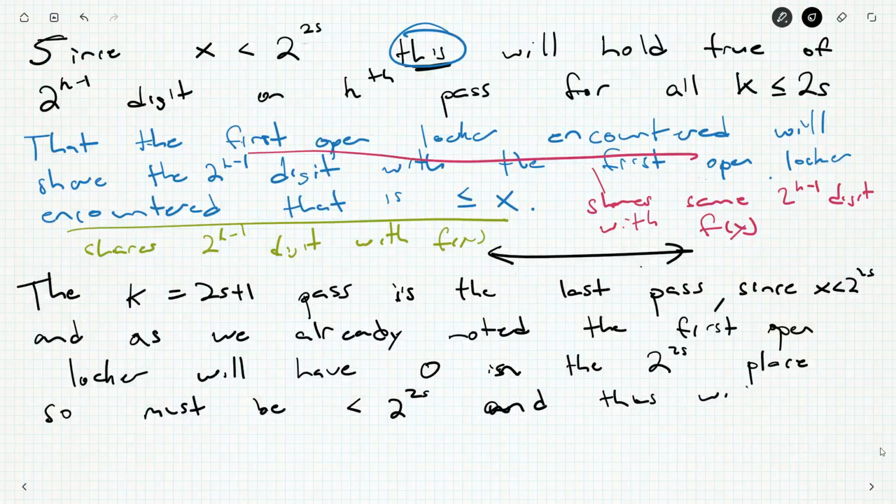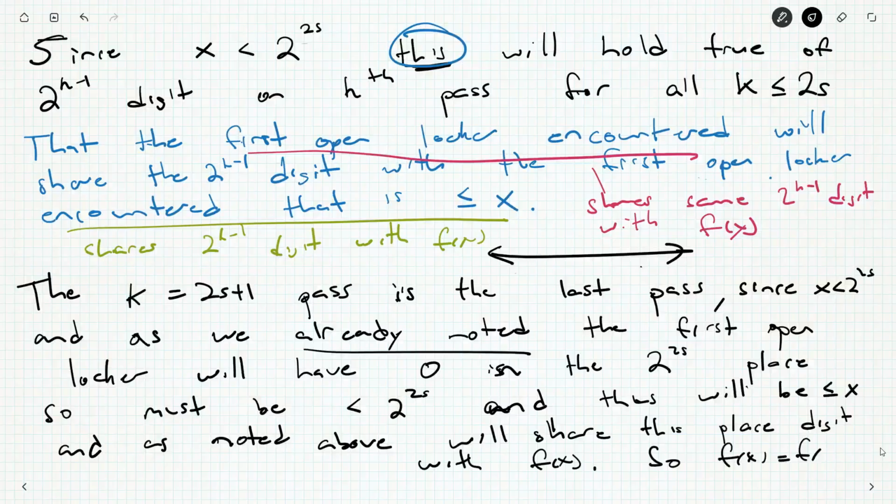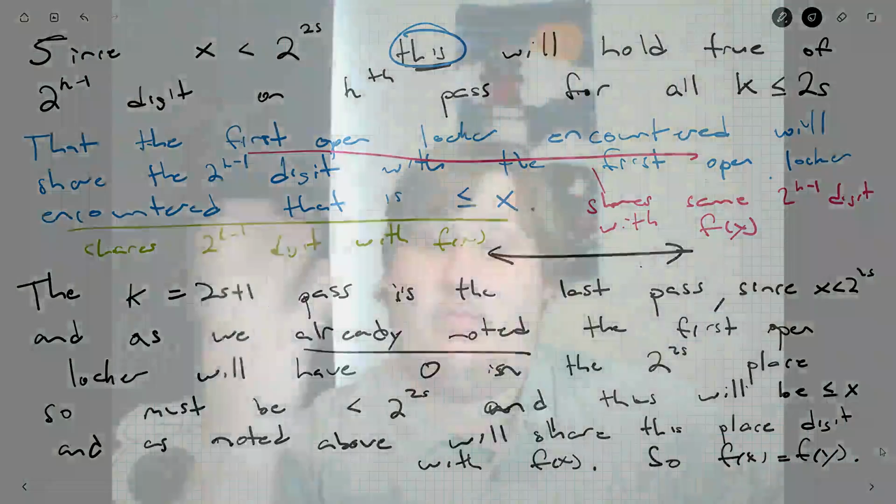We'll be less than or equal to x. And as noted above, this is the stuff we proved for part B. So in the blue stuff, we'll share this place digit with f of k. And since this is the last pass, f of x is f of y, or f of y equals f of x. That was sloppy, but I think all the essentials are there.